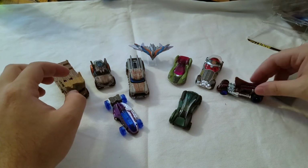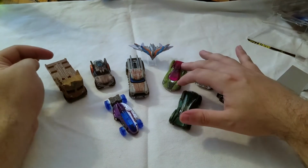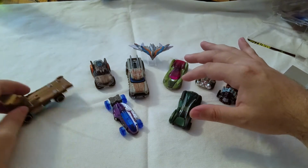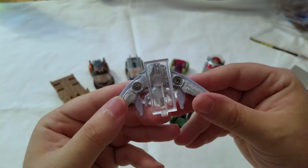I also am a big fan of Yondu. That's probably going to be a really polarizing car. You're either going to love it or hate it. Again, Gamora is nice. And then we have the Groot pickup or flatbed, which is just really cool. Let's not forget about the Milano. We can just look at it here.